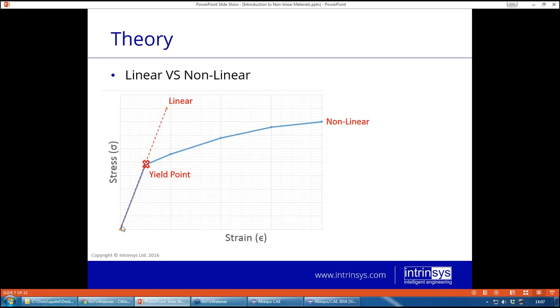Let's say we have an aluminium can and we're pulling it apart. As we increase the load applied, the stress, it deforms, so it will extend, which gives us strain, essentially. We'll talk about strain in a minute. This has a linear relationship, and what we'd assume is linear elastic. So as soon as we let go of it, it will spring back to its original geometry.